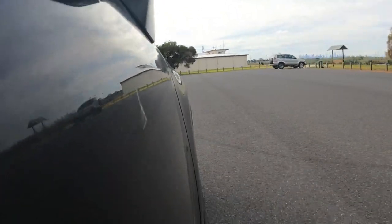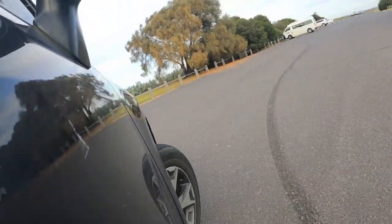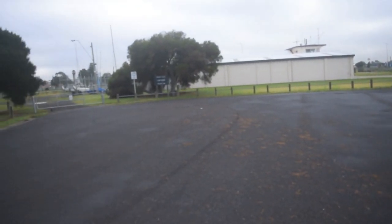Now, as you can see, the car park has plenty of space for trailers and kayaks. Here's a closer look at the car park. The white building in front of us here is the Altona Yacht Club.